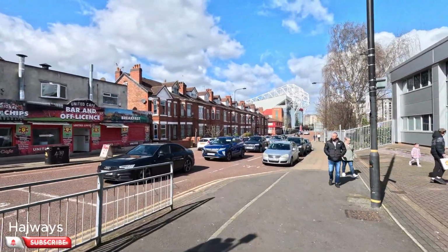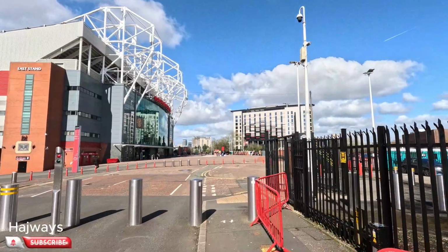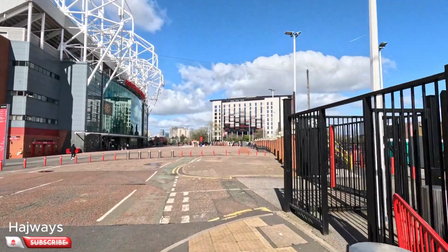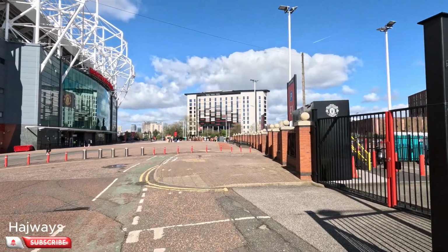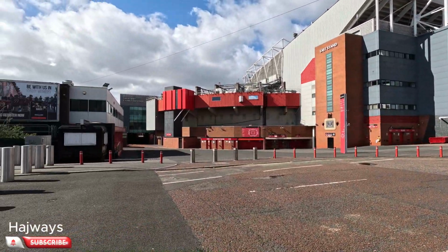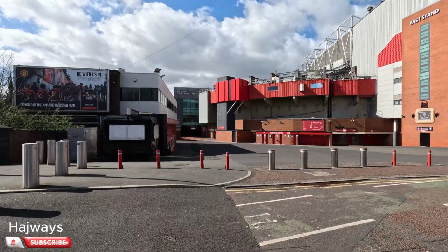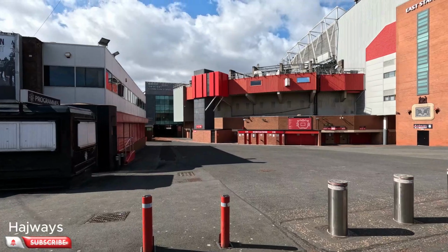So the Manchester United Stadium, or the Old Trafford, was built in 1910, and it has been home to the Manchester United Football Club for over a century. It's seen its fair share of triumphs and tribulations, and it's where legends have been made. If you love football, you know these people.